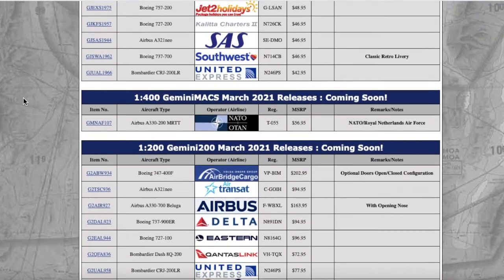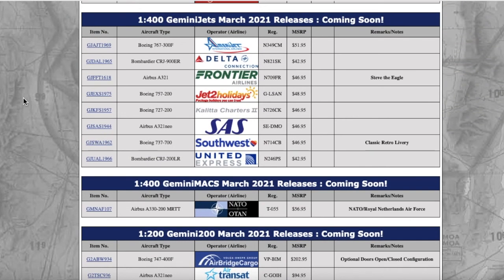But yeah, really, the only aircraft that I definitely want to get from this release is the AmeriJet 767-300. The United CRJ 200, I don't believe I need that one. But I'll see. So a definite for me is the AmeriJet 767-300, and then maybe for me is the Delta CRJ 900, Frontier A321 and United CRJ 200. The rest for me, I just don't really care if they sell out or not.